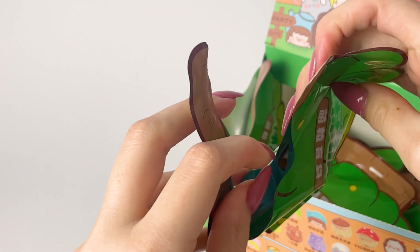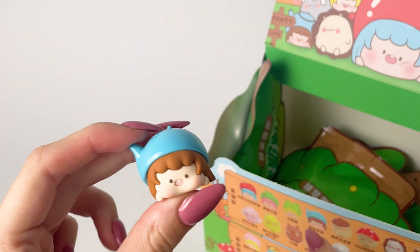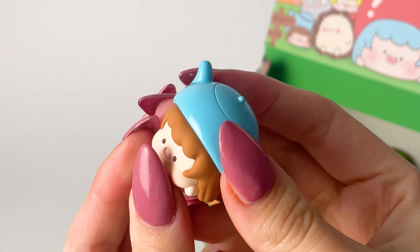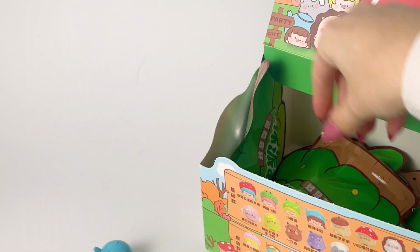Come on. Oh, we have a face one. Who is this? Oh, it kind of looks like a little teapot, doesn't it? That one there, look. Oh, this one here has a different kind of material for the face and stuff. Do you see that? Oh, I like him though. Let's pop him down.